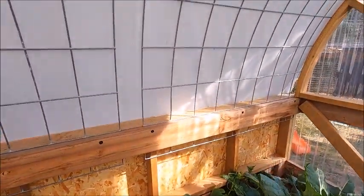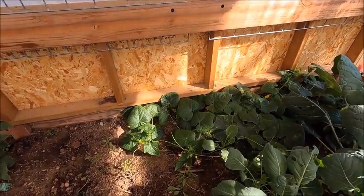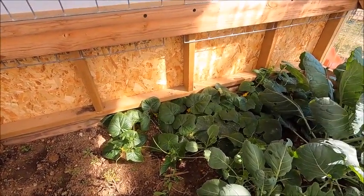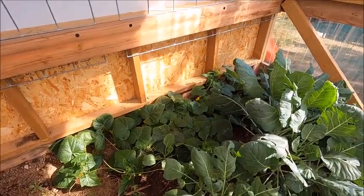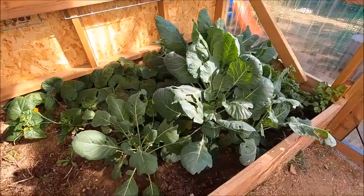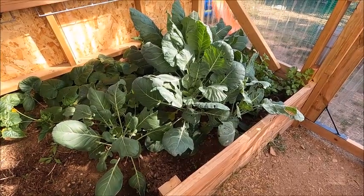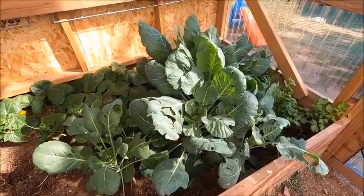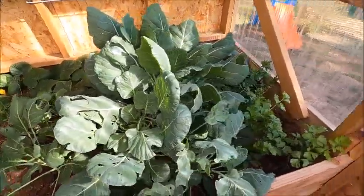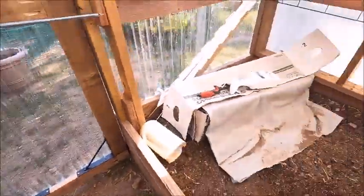We were hoping that they would grow up the panel so we could try some vertical gardening, but so far the vines have not quite got long enough. And I'm not sure if they just got planted too late or what. Tried a couple of Brussels sprouts in here to see if the warmer area would help them grow better, but the ones outside are actually doing better. And some celery, again, tucked in here.